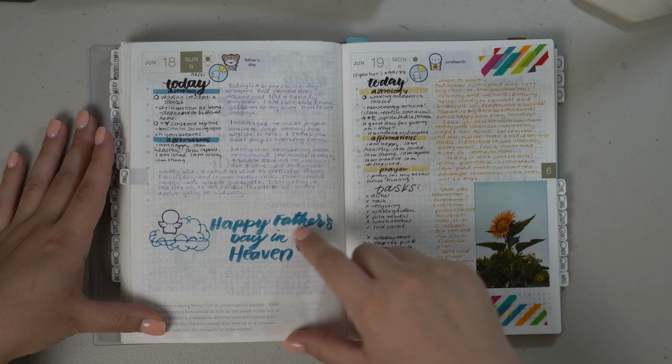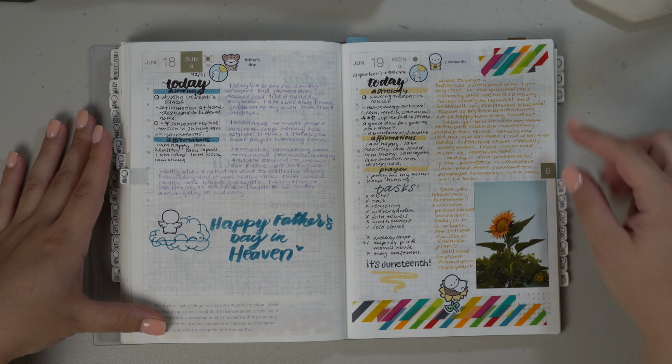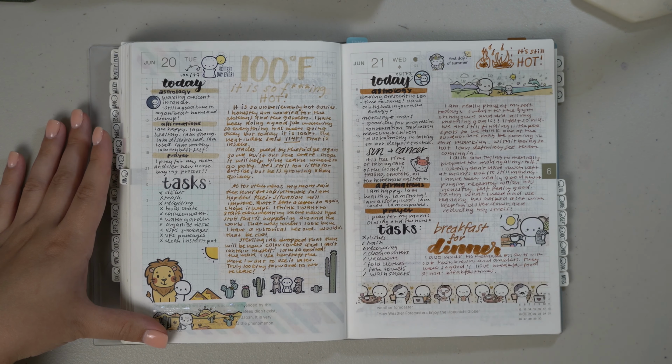This was Father's Day. This was the day that our sunflowers bloomed, actually, and I got a really good picture of the way they looked with the blue sky behind it, and I'm not kidding, they're massive. I talked about this, I think, in one of my Instagram posts. They're like 10 feet tall.